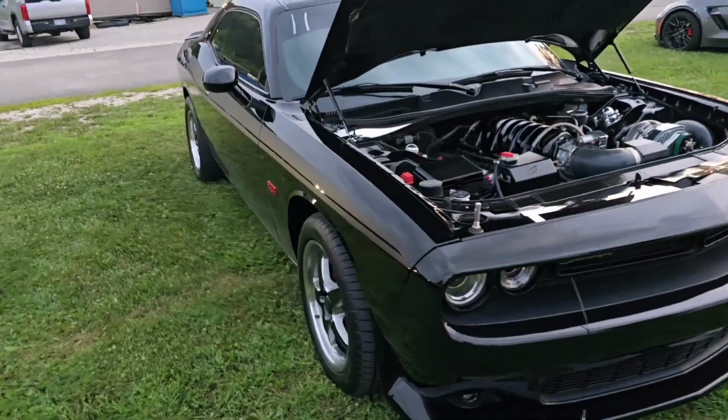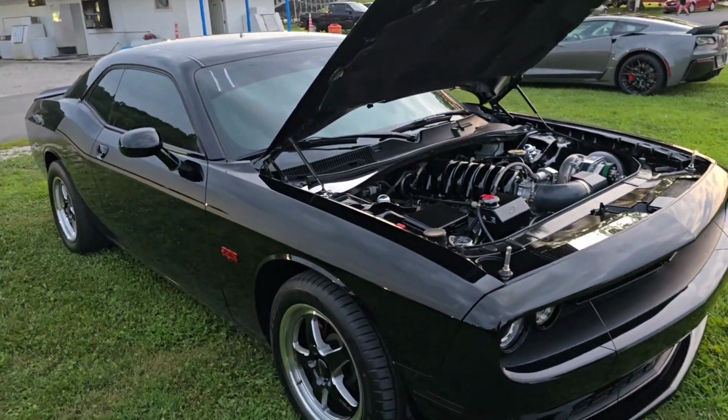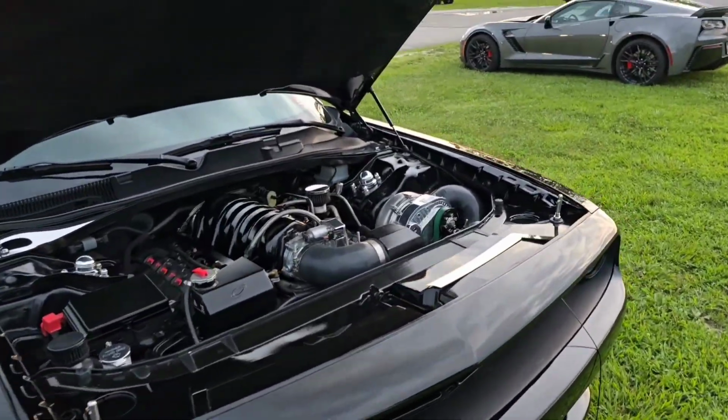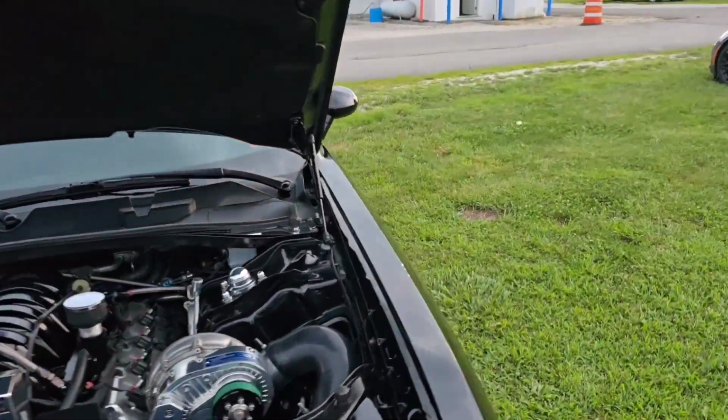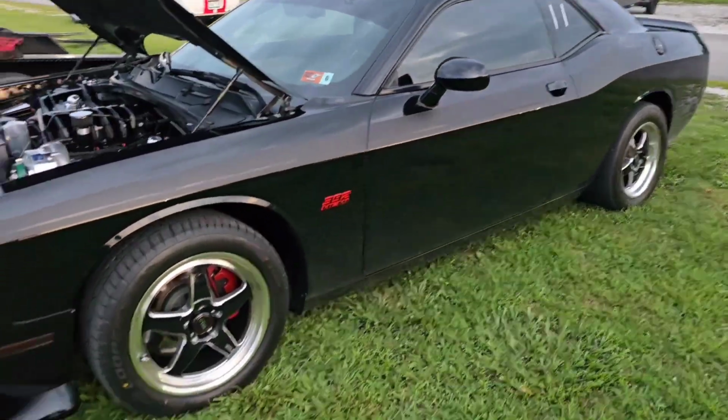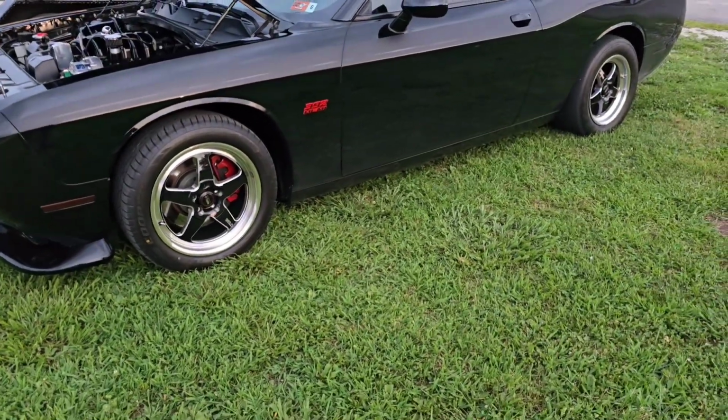Guys, made it out to the track again. Just shaking the car down. Went 10.5 flat so far, but been blowing the tires off last couple of times. Going to try the other lane, see how it goes. Just out here shaking it down. Get some test passes in.